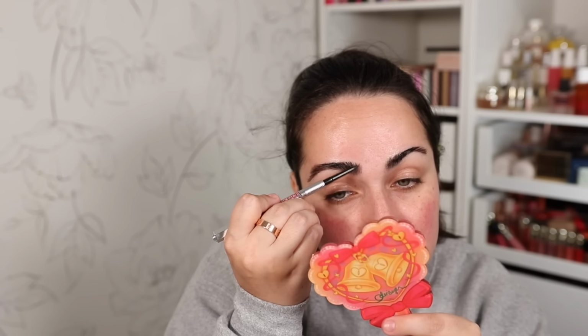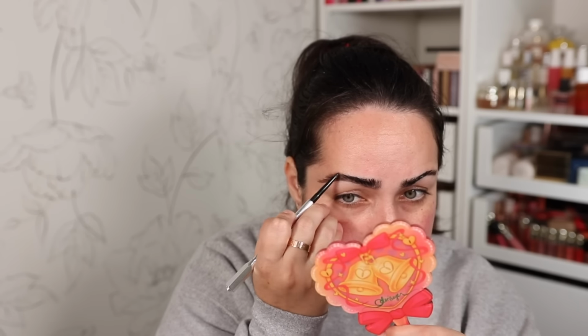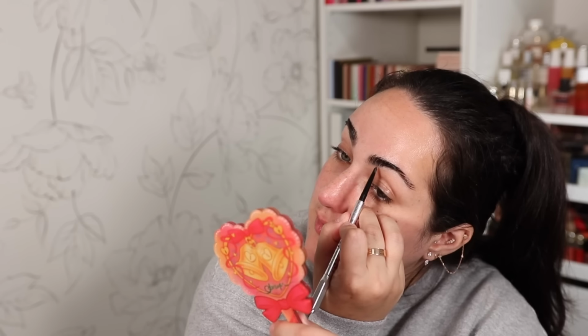Anyways, I am using my Benefit Precisely My Brow eyebrow pencil, which is a staple in my eyebrow routine. And guess what? I'm sure Benefit is having a Black Friday sale right now. Have I checked it out? I have not. So let me see what's going on there. Black Friday is here, 30% off site-wide on the Benefit website. So if you need to stock up on your favorite eyebrow products, definitely check out the Benefit website at 30% off.